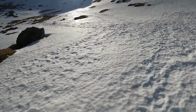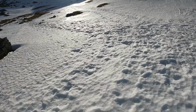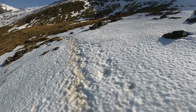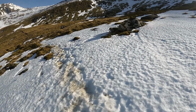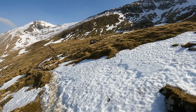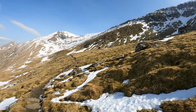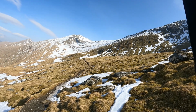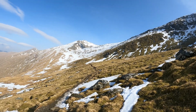So I've got these actually strapped in my chest at the moment because I want to keep my hands free. At this point, I'm going to take my crampons back off until I get further up again.